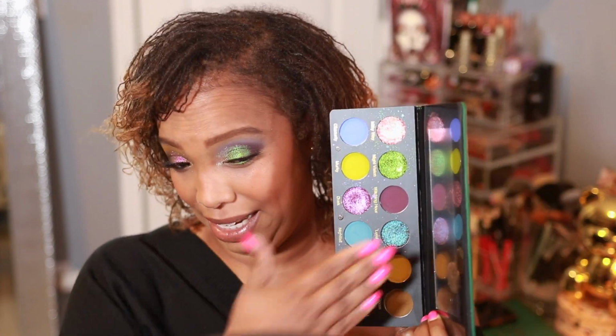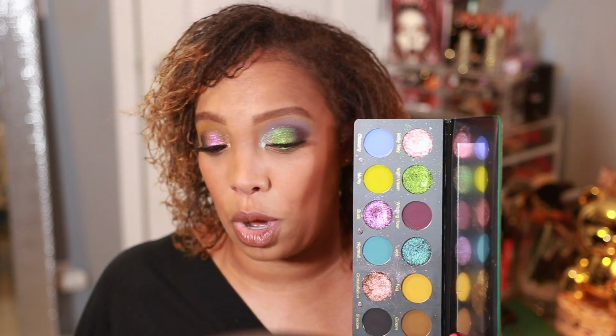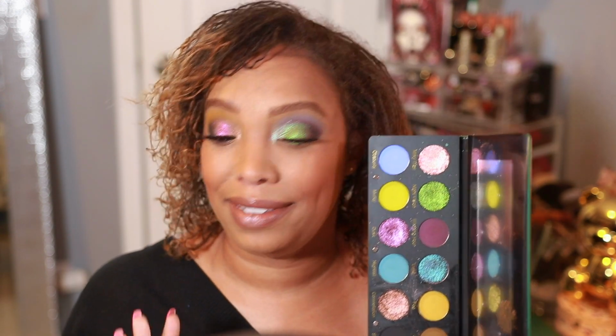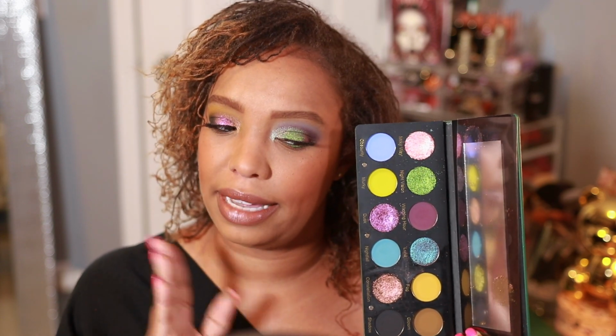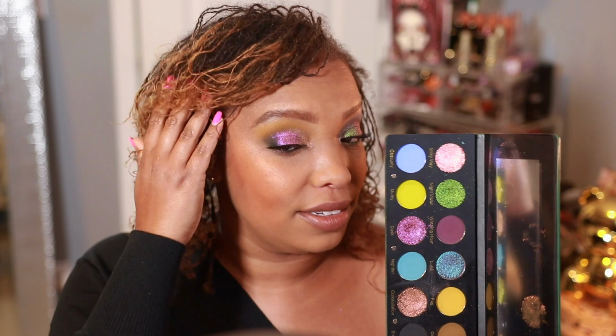I don't know if it's because the shimmers have kind of been disrupted. I wish they applied a little bit easier, because in the other palettes by Glaminatrix that I've tried, they do. Now, I think these colors are beautiful. This is just kind of simple.